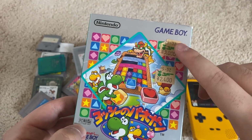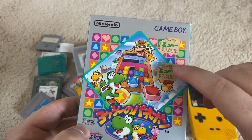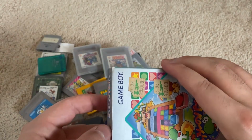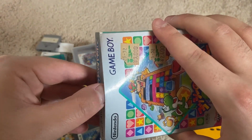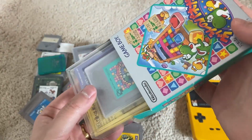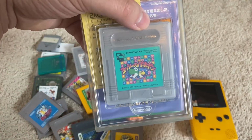This is not the price I paid. This is actually the price that it would have been when it was new. I don't remember what I paid for this one, but I actually want to open this one up here and see if there's a manual inside. I think I bought this pretty close to when I was leaving. Let's see here. Alright, the game is in there, thank goodness.